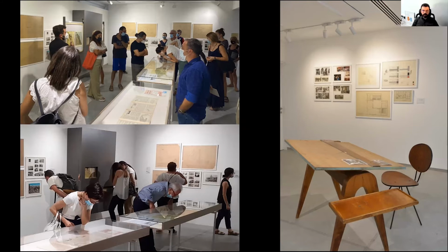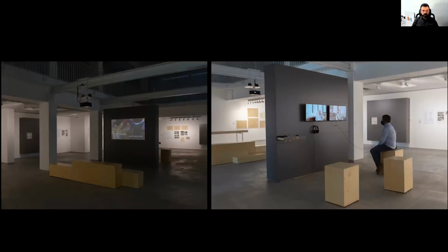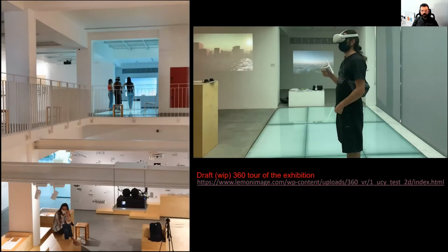Here are some photographs from public guided tours we organized and objects we displayed from the architect's office, and how films and interviews that were made for the purpose of the exhibition were presented to the visitors. And of course, the space of our virtual reality installation. I would like to mention here that we are currently developing a 360 virtual tour of the whole exhibition that we have documented.